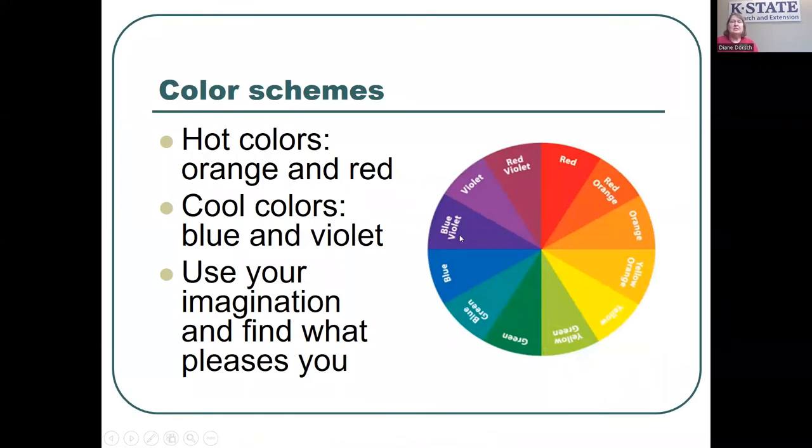With your colors, there's different things you can do. Some people like hot colors. So on this side would be the hot colors. Some people like the cool colors on this side. And then just kind of think of what do you like and what pleases you. My favorite are the pinks, but I also have some yellows and whites and maybe some purples. So those are more pastel colors that I like.